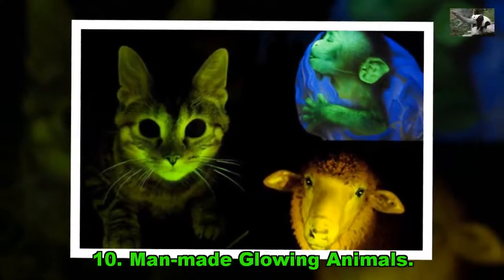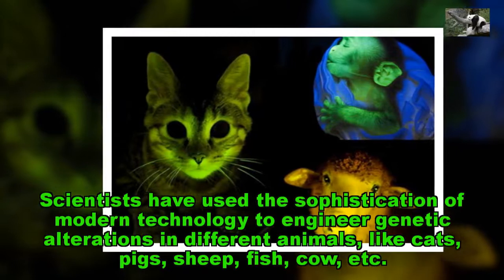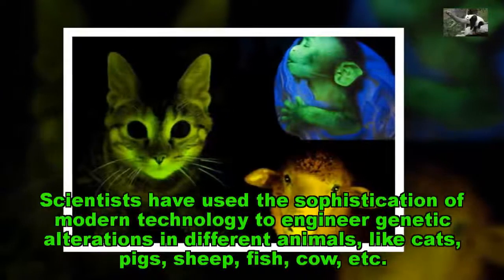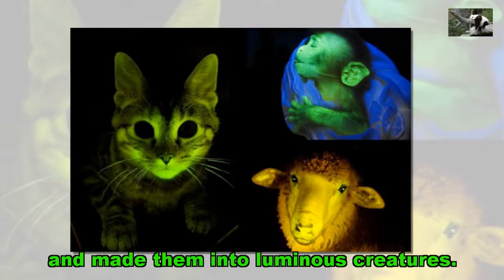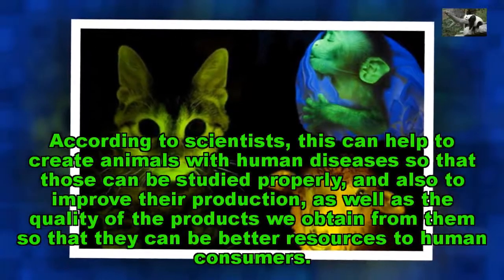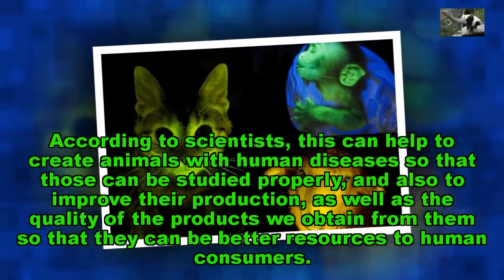10. Man-made glowing animals. Scientists have used the sophistication of modern technology to engineer genetic alterations in different animals, like cats, pigs, sheep, fish, cow, etc., and made them into luminous creatures. According to scientists, this can help to create animals with human diseases so that those can be studied properly, and also to improve their production, as well as the quality of the products we obtain from them so that they can be better resources to human consumers.